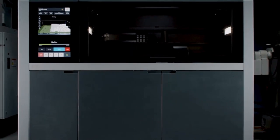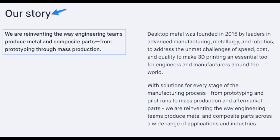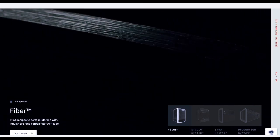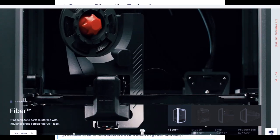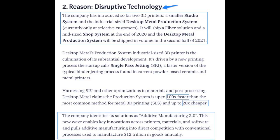The company is addressing the unmet challenges of speed, cost, and quality to make additive manufacturing an essential tool for engineers and manufacturers around the world. Desktopmetal was selected as one of the world's 30 most promising technology pioneers by the World Economic Forum and named to MIT Technology Review's list of 50 smartest companies.